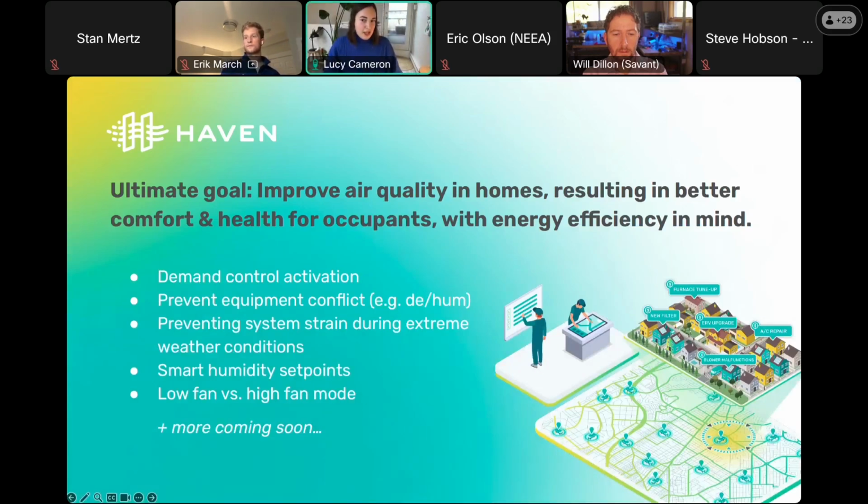So in terms of the current applications of the product, as described in our first slide, the ability to connect these different types of equipment, have insights that are professionally managed, opens up the door to many different applications. And the ultimate goal is to improve on the indoor air quality in homes, resulting for better comfort and health. And we want to achieve this while keeping energy efficiency in mind. There's always that balance. So our control system allows for demand control activation. So we're operating the systems only when needed, not on fixed schedules. So for instance, having the dehumidifier run unnecessarily throughout the day unless it hits that set point that triggers it.